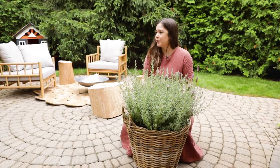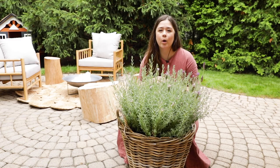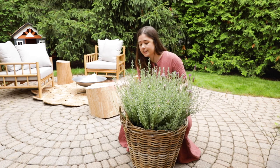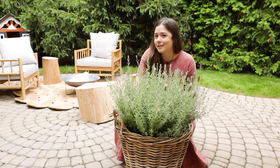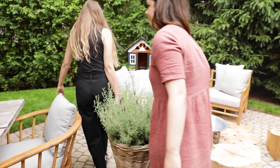So fun. So now that the pots are done, I'm gonna start adding them around, layered in with some bigger plants. If you're going for more of a rustic, casual, laid back look like Jess, a tip for you guys is to put your plants in woven baskets. Don't just go for your standard pots. Think of materials that you'd have indoors that you're bringing out. So this basket is a perfect example, filled with all this lavender.